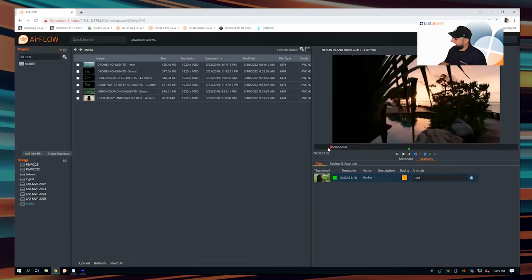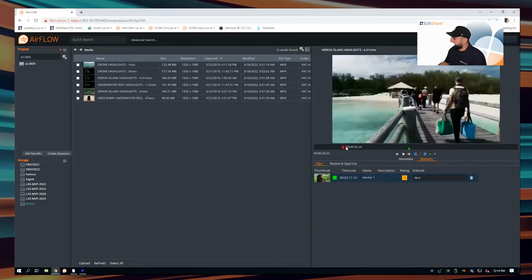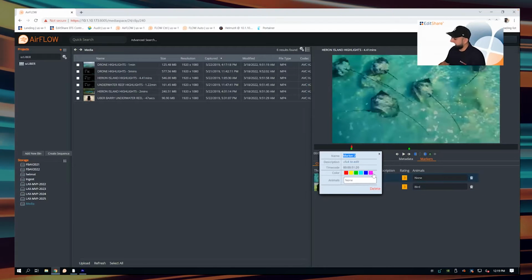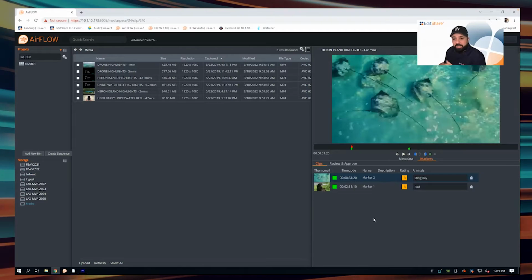I can scroll over to another location, and have a look and say, oh, look, at that point, if I create a marker there, I can say in this location, there was some stingrays. And all of that information, all that custom metadata is searchable at any time in the system. And you'll see that in a moment when I'll pass it to Carl and he can search for that information and find those clips. Now, what else can we do?